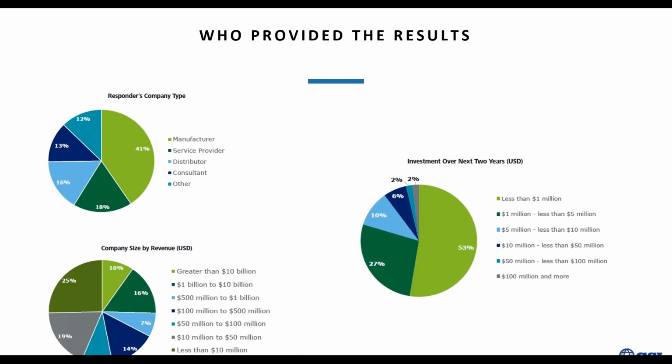So this research was done, and as you can see, the people that were solicited, over 60% or almost 60% were some type of manufacturer or service provider. And when we look at that, we can see that, again, over 50%, the businesses were less than 500 million in revenue. So we're not talking companies that make billions of dollars a year. We're talking smaller organizations were the ones solicited about automation in the supply chain.